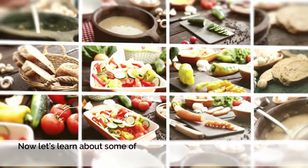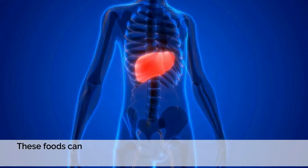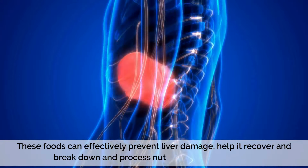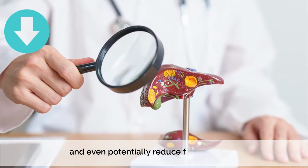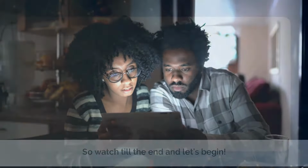Now let's learn about some of the best foods you can eat to improve your liver's function. These foods can effectively prevent liver damage, help it recover and break down and process nutrients more efficiently, and even potentially reduce fatty deposits. So watch till the end and let's begin.